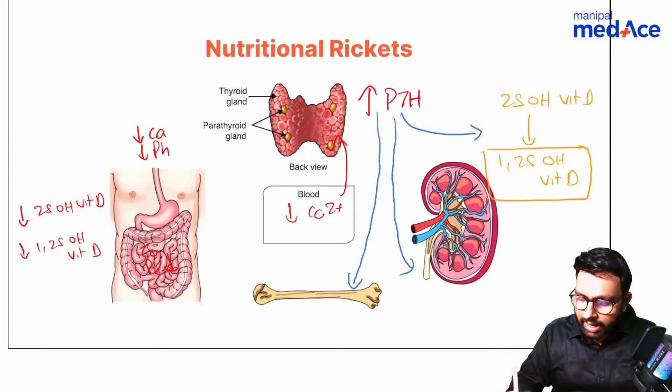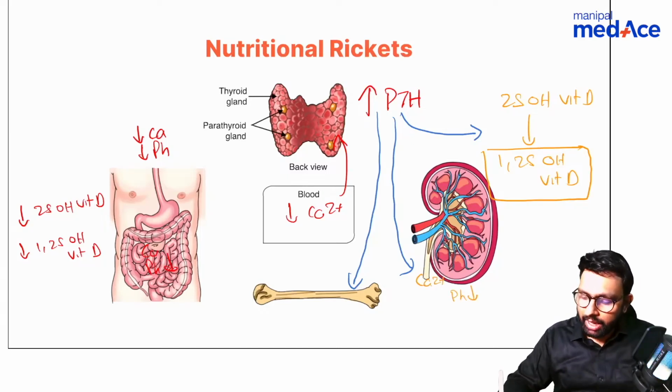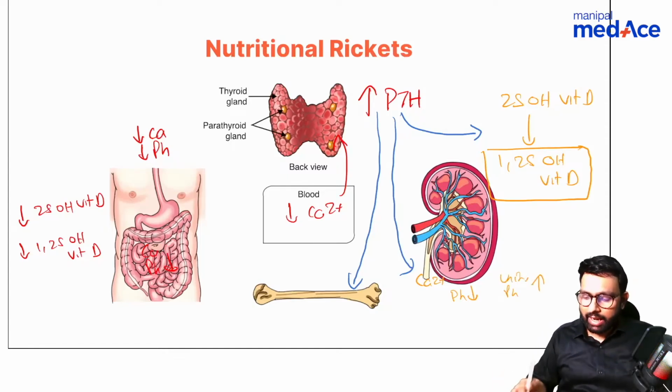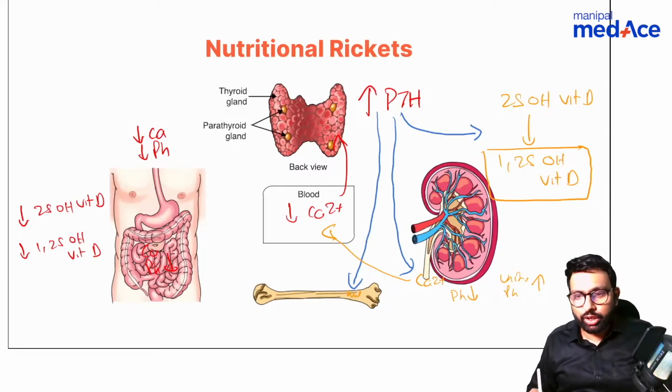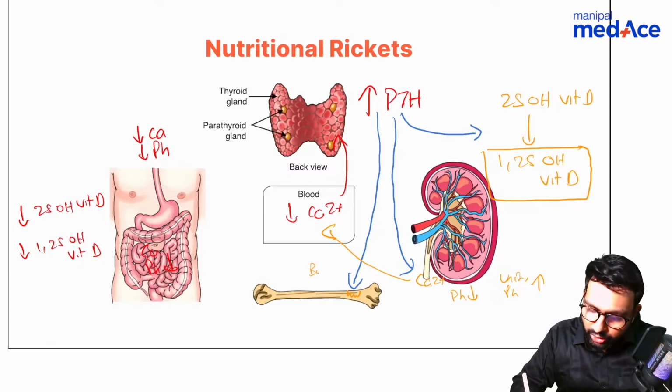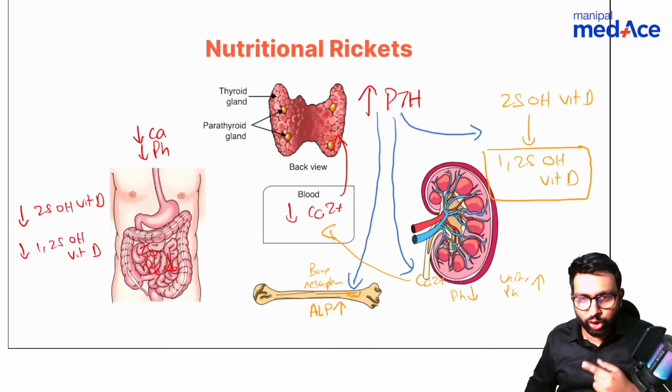Second, it will reabsorb calcium from the urine, and it will let phosphorus be excreted in the urine. So urine phosphorus will be high, and calcium is getting reabsorbed back. The third thing is it will also cause resorption of the bone. So there will be bone resorption, and because of bone resorption, calcium will be restored in the blood. Also, when there is bone resorption, ALP, a bone turnover marker, has to increase. So ALP will also increase.